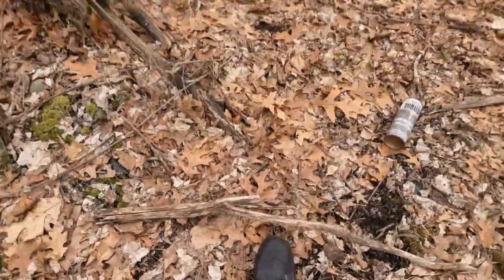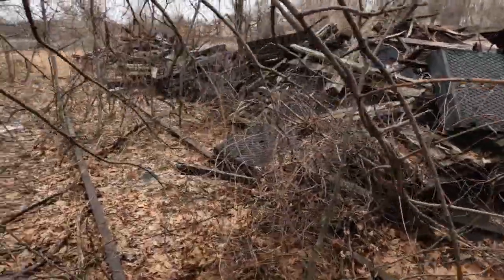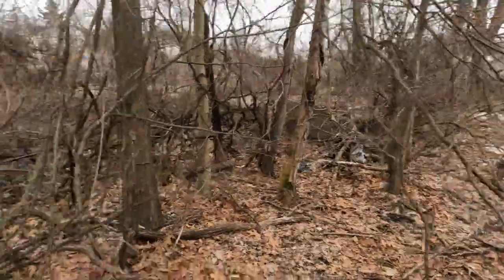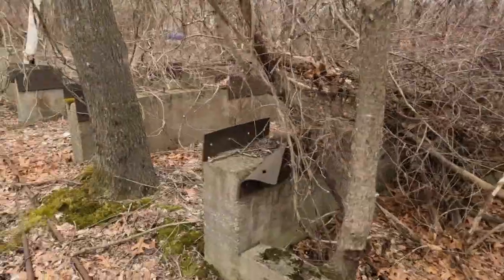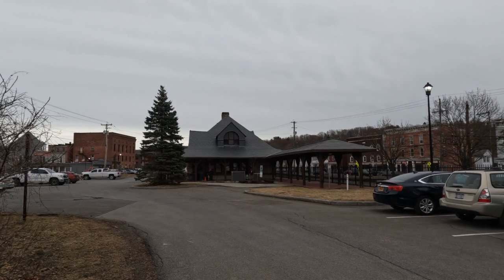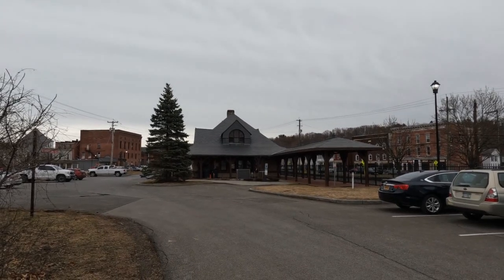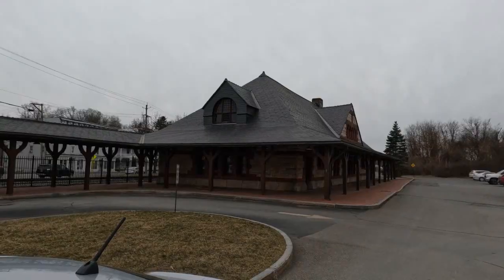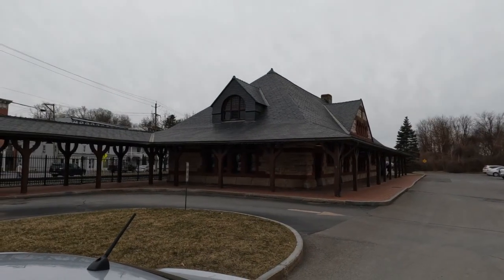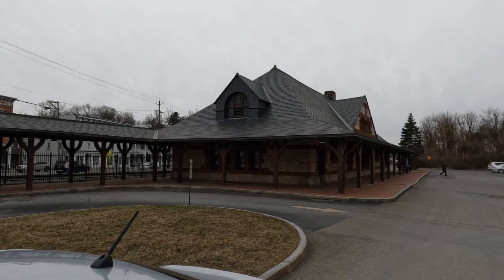There's that boot I lost. Coal bin here in Chatham. And a bunch of junk. Okay, let's go check out the station in the daylight. There it is in the daylight. From this angle, let's go to the other side. And there's Chatham Station from this side in all her glory.